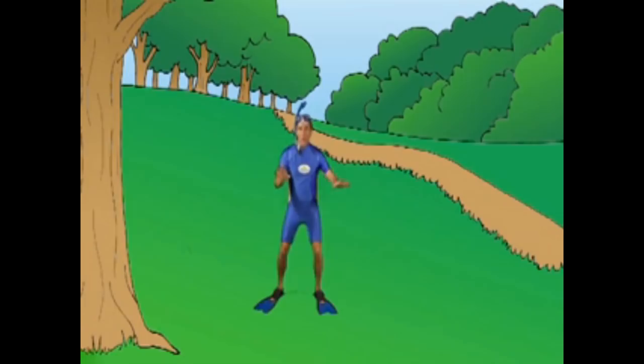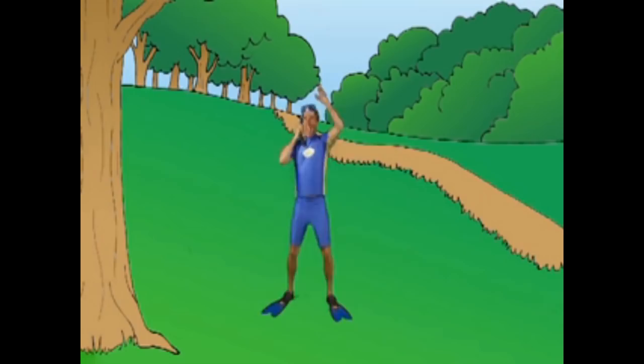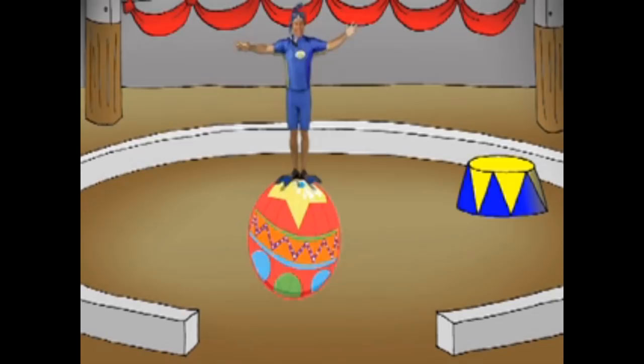See, kids? Frisbee is a game you play with a flying disc, which is like a circle. Throw it back! See? Circles! Oh. You see any circles here? That's right. That's a circle under my feet.